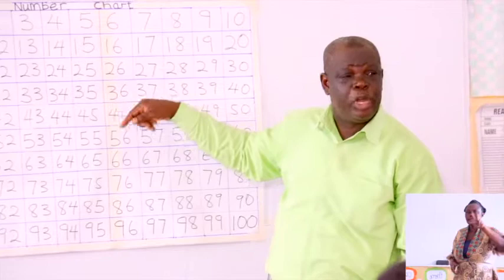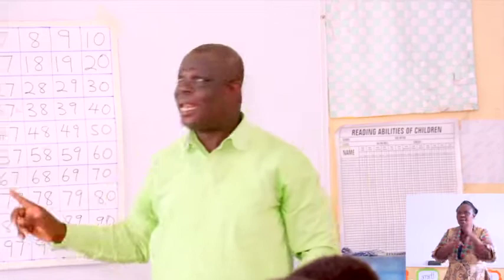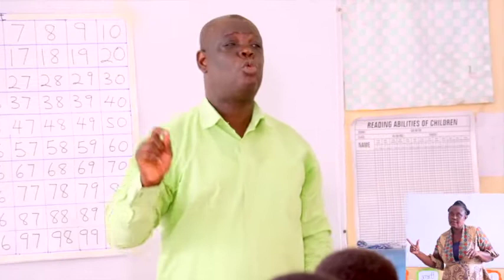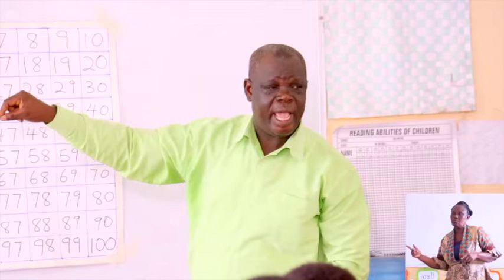So it means that the number of tens that we have in the 38 should be identified over here, and see where the three tens will be when we add them to our first number. Then we also say that when we are moving from the left to the right, we are increasing by what? One. So the ones, which is the eight, will be going horizontally from the left to the right. Is that clear? Yes. So now, shall we identify that by adding the tens first?